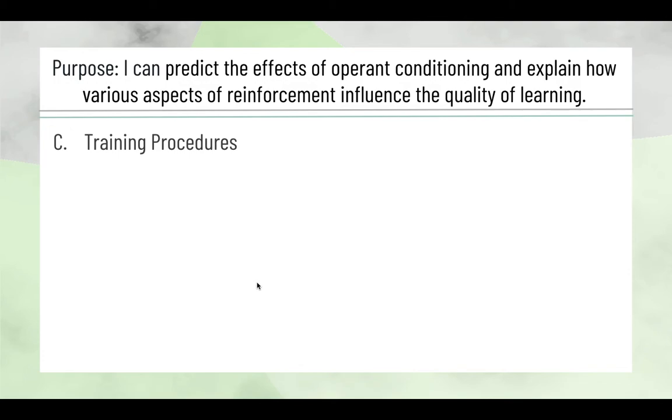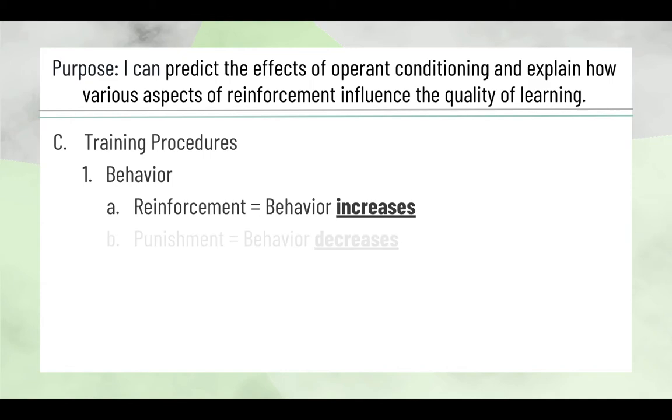So now with the training procedures, we're going to move on here, and this is Skinner's work as well, and this is where we're going to spend the bulk of our time. A few things that we need to know with the training procedures is we have to be able to isolate the behavior, and then we have to be able to isolate the stimulus. With the behavior, anytime you see the word reinforcement, that means that the behavior is going to increase. Anytime you see the word punishment, that means the behavior will decrease.